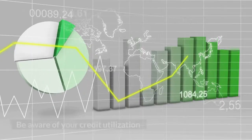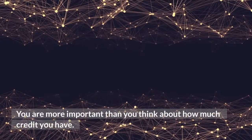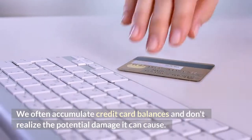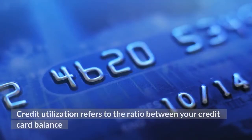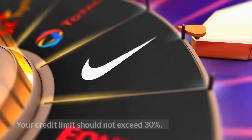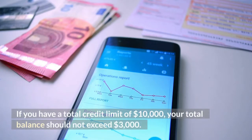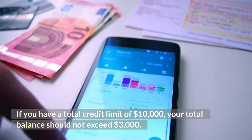2. Be aware of your credit utilization. It matters more than you think how much credit you use. We often accumulate credit card balances and don't realize the potential damage it can cause. Credit utilization refers to the ratio between your credit card balance and your credit limit, as shown on your credit report. Your balance should not exceed 30% of your limit. If you have a total credit limit of $10,000, your total balance should not exceed $3,000.